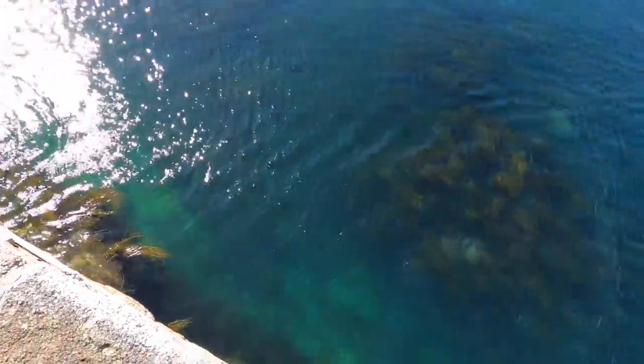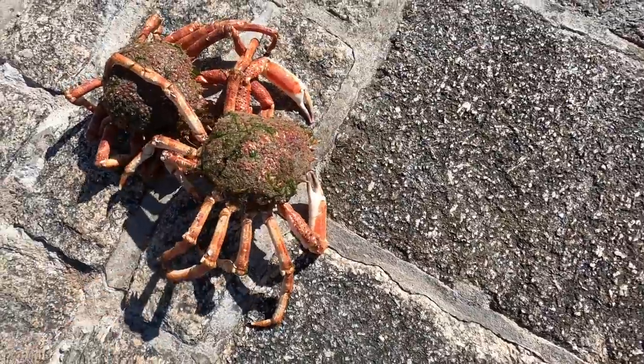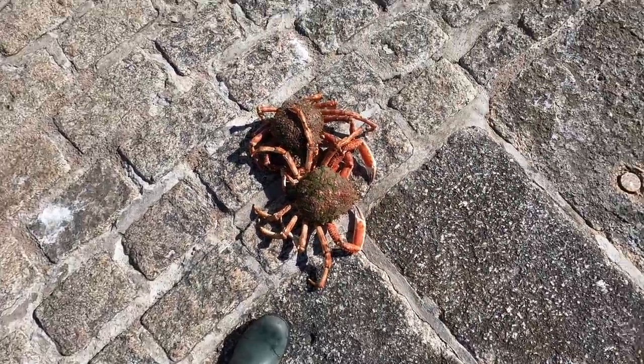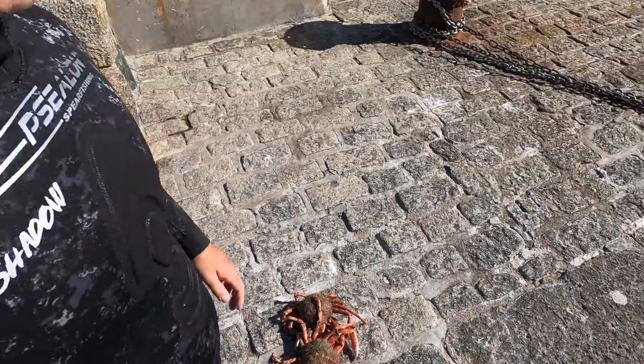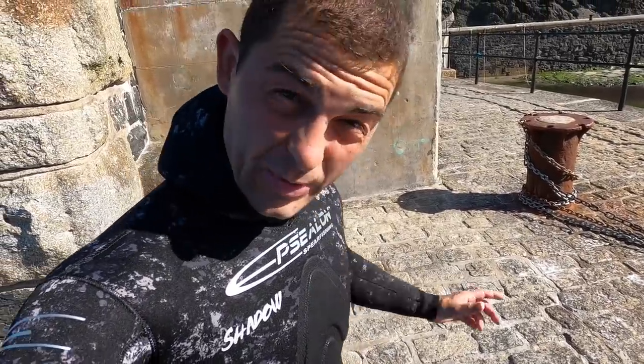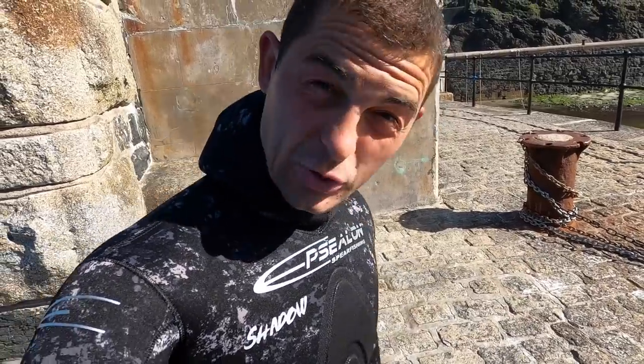Right, cracking morning and some fantastic spiders. I think what I'm going to do now is get changed. I'm going to pick some of that sea beet and some of the rock samphire. We'll take these crabs home and we will get them cooked up.